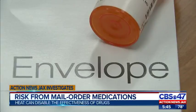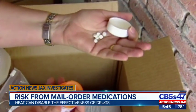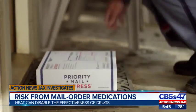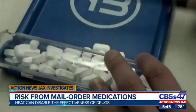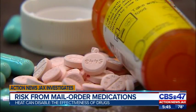Prescription drugs, life-saving medications, packaged up and shipped to your door. Tens of millions of Americans get their prescriptions through the mail. For many, it isn't by choice. For 90-day maintenance meds, they're required to go through the mail order. Many health insurance companies and even the Veterans Health Administration require 90-day refills be delivered.